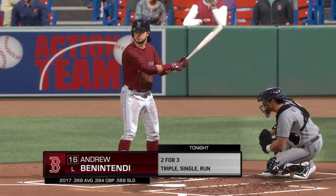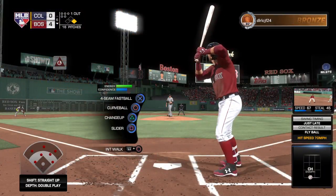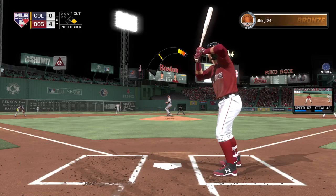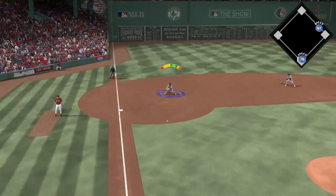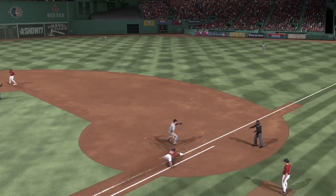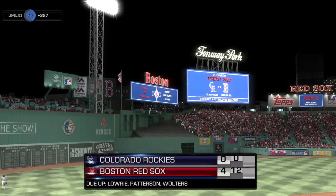Now batting, stepping in, Andrew Benintendi. 2 for 3 for him so far, including a triple. Hit hard on the ground to third. Lowry on to Morneau, and they get the double play to get him out of the inning.